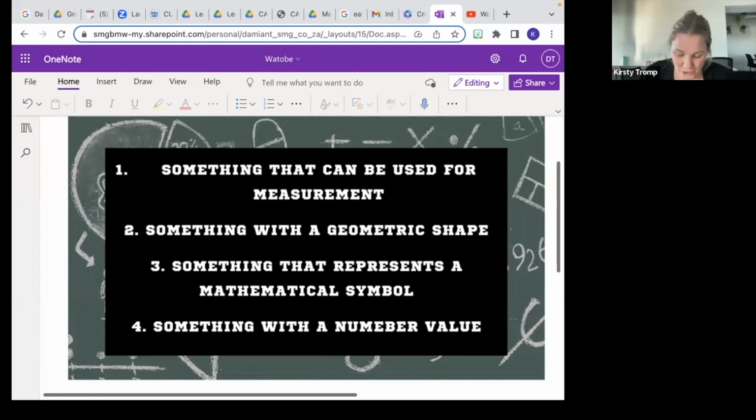Hello, ma'am. Hello, right. Tato, show us something that can be used for measurement. Let's have a look. Ruler. Awesome. And do you have a ruler there with you? Yes, ma'am. Awesome. Something with a geometrical shape? That one I'm not sure. Oh, okay. Something that represents a mathematical symbol? Ma'am, that one I'm not sure. Okay. And something with a numerical value? Calculator. Okay, cool. Thank you so much. All right. Thank you, Tato.